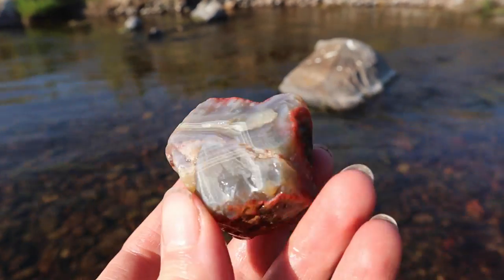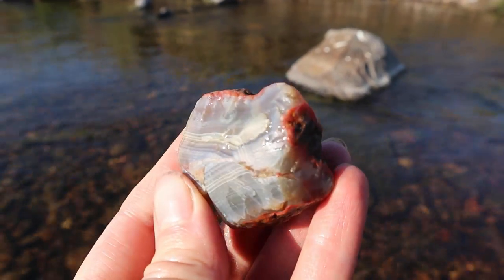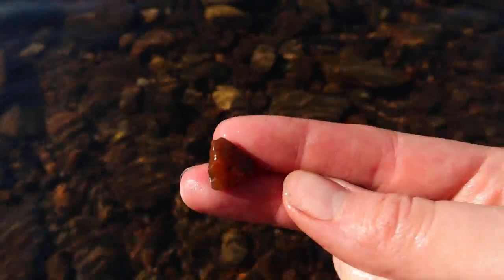That is my favourite find of the day so far, as we've still got a little bit of time left to search down here. And I can see little tiny bits in the water. There's a little tiny bit, and there as well. Oh, yeah, look. There's a little bit of agate. I've just found my best piece of agate of the day. It's like a grey, browny colour, and it's full of bands. And it's huge. It's like the size of a golf ball.